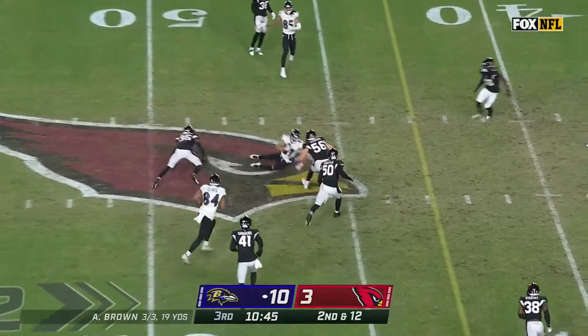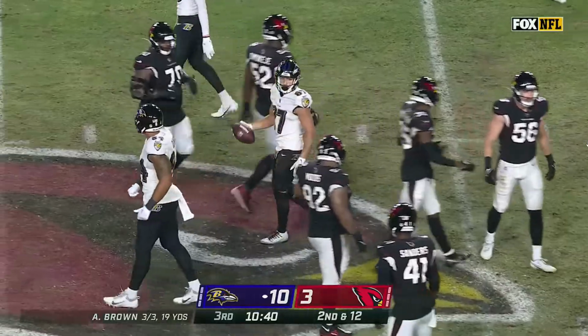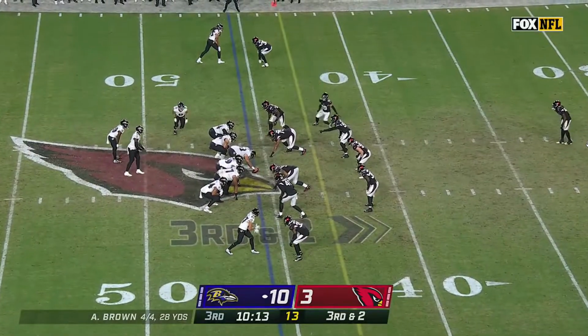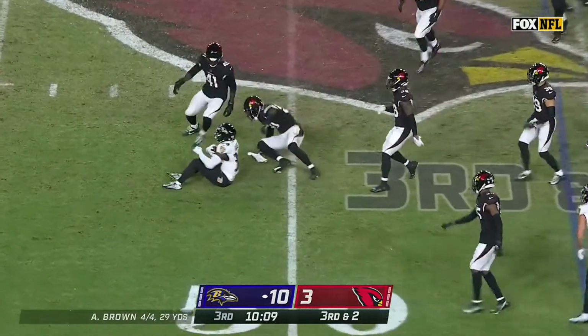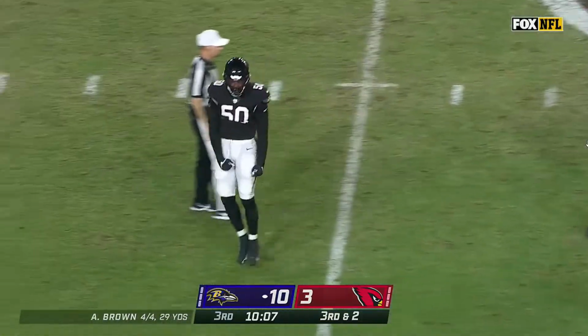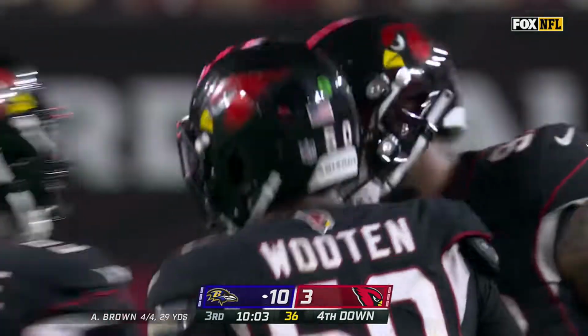Brown, quick hitter over the middle and beautifully on target. Gaither's got it again. And that'll bring up a third down. When I was in Seattle prepping for Arizona, our pass protection started with identifying Budda Baker. That's a great play. Beatty on the carry, but absolutely nowhere to go as Chandler Wooten was there for the loss, and it brings up fourth down.